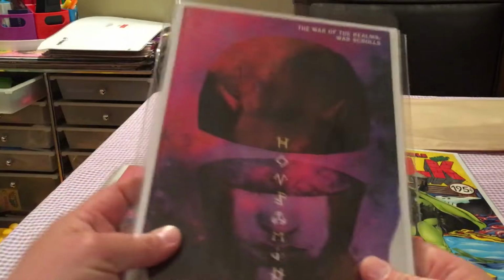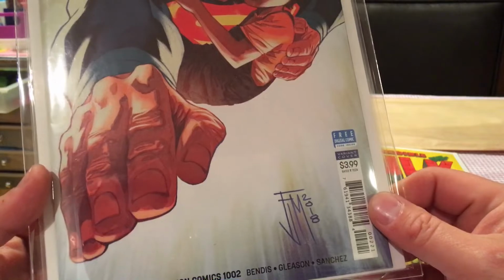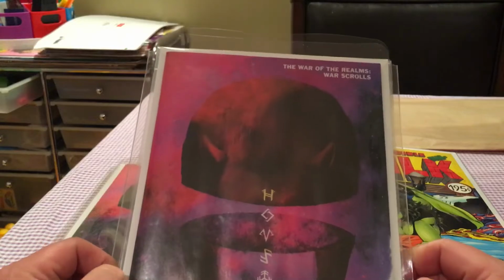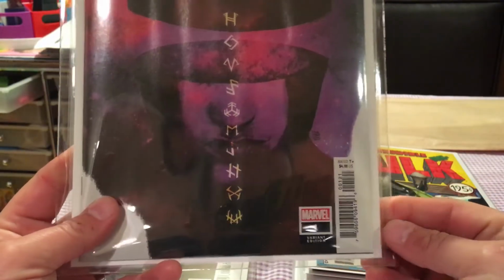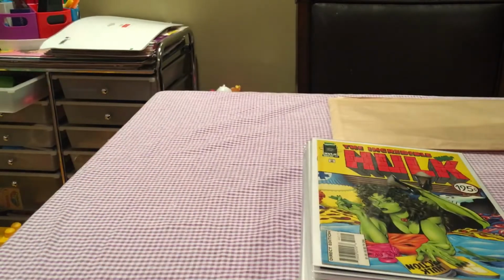Also picked up another book that's hot. I picked up a few of these in my travels. I picked up 3 actually. Picked up this one, picked up another Action Comics 1002, because even though Bendis said this ain't no Naomi, this book is still selling hot. So picked up another one, and I picked up this thing's on fire too. I think this is selling for like $20-30 now. So it's the War of the Realms War Scrolls. This is where Daredevil becomes the god, and gets the eye of Heimdall, or whatever his name is. So this is the variant cover, which is the cover that is selling for really good money. So I picked up that one plus 2 more. So keep those nice and protected in the Mylar.